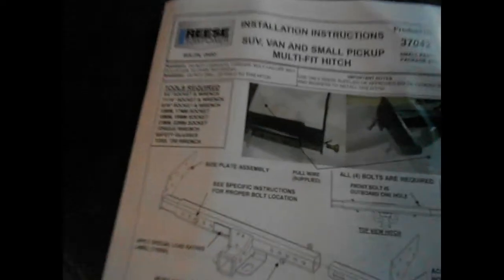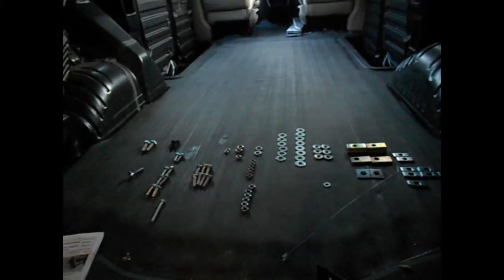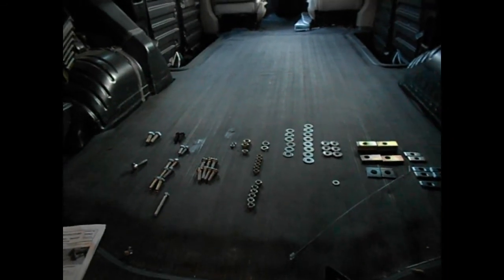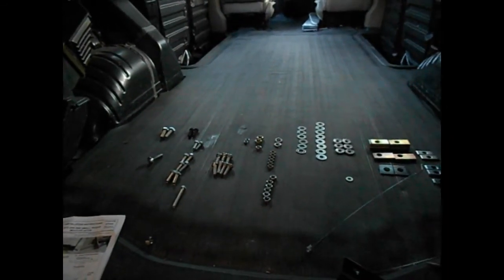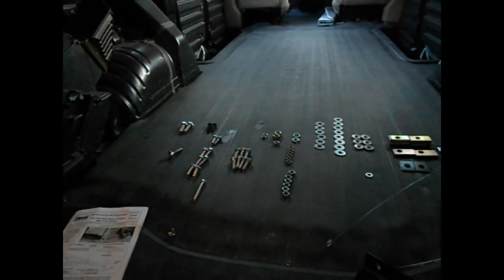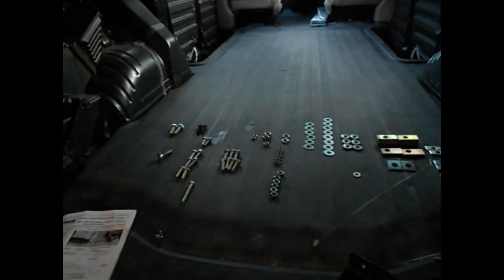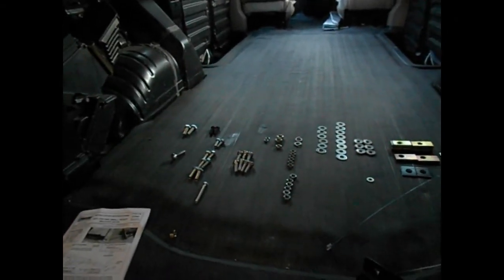You can see there's a whole lot of extra hardware that comes with it because it's a universal kit. So it fits many different things. I got this at AutoZone. I could have got the same thing through AutoZone online, and I also could have got the same thing through Amazon, but I'm not a Prime member, and I don't believe in buying stuff I don't need just because it's a good deal. So I actually just bought it at the AutoZone store here locally. That saved me the shipping.